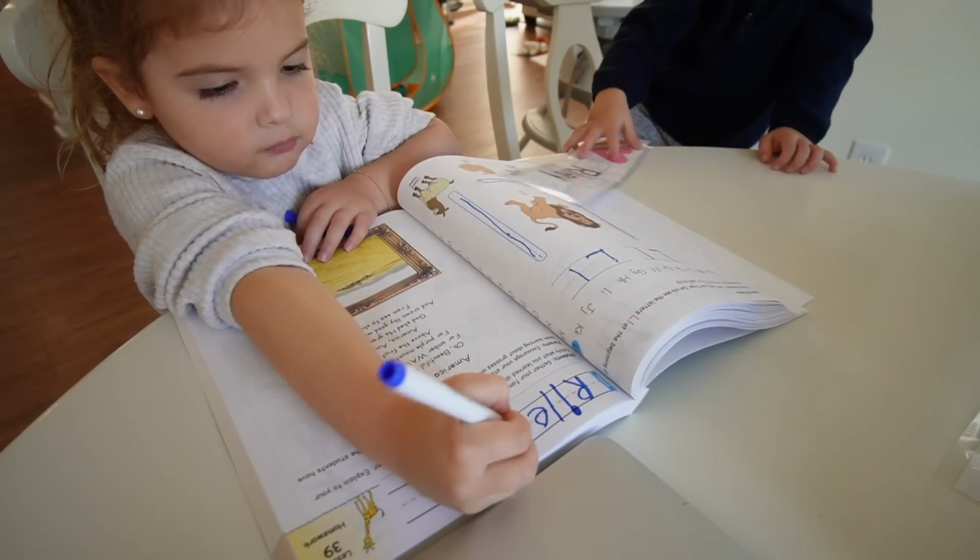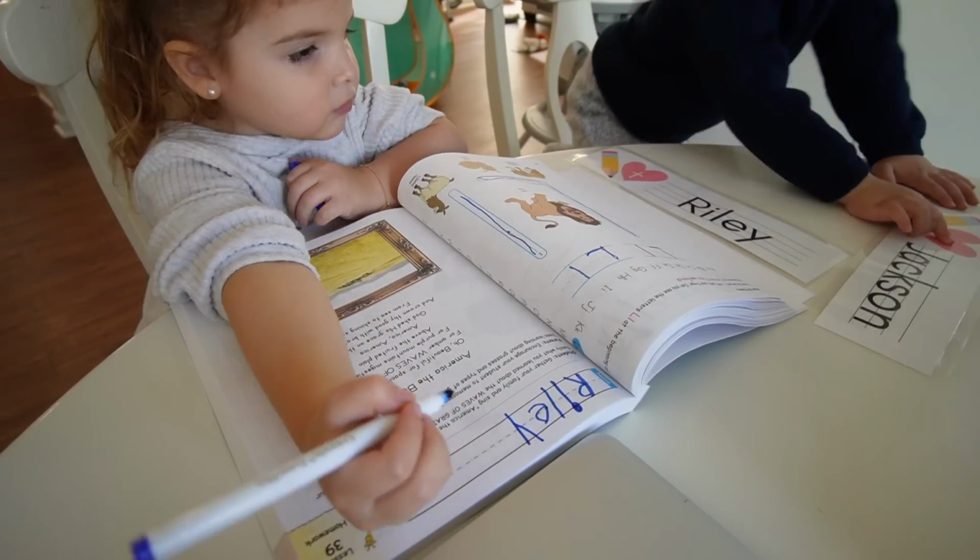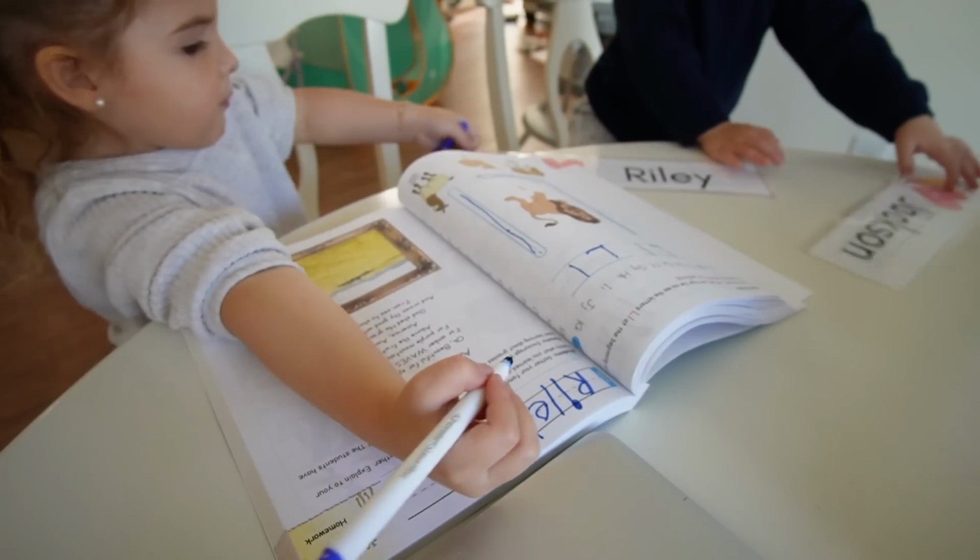That's Riley. Good job, Mama. So does that say? Riley. Do you want to practice writing your last name?